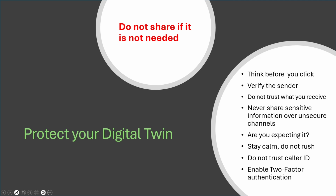Are you expecting it? If you receive something unexpected, be cautious. For example, if you get a message from a delivery company saying your parcel is lost, ask yourself, am I even expecting a parcel? If not, don't click anything, investigate first. Stay calm, don't rush. Always stay calm. Remember, urgency is a key phishing tactic. If someone calls pretending to be your bank and threatens to suspend your account unless you act fast, stay calm and question everything.